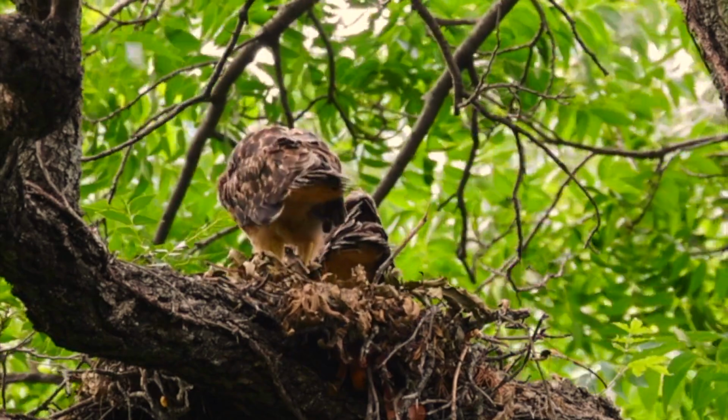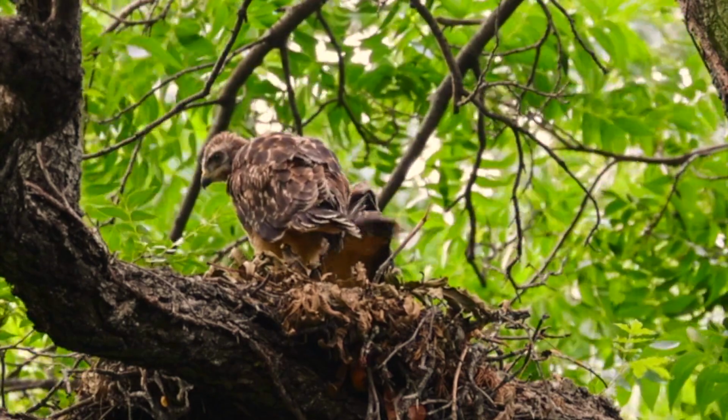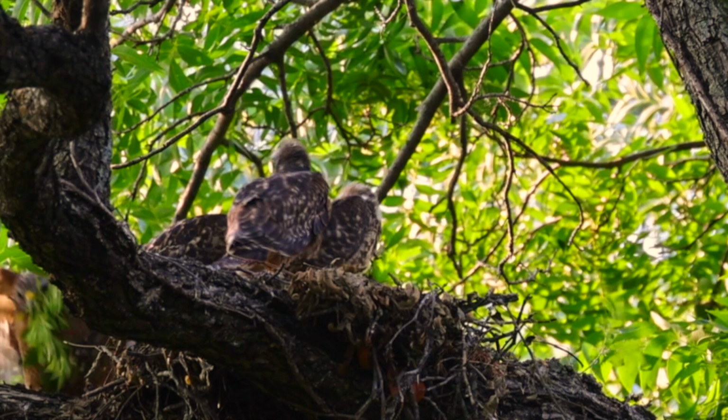It's important to note that red-shouldered hawks, like all birds of prey, are protected by various laws and regulations. It is generally advised to observe nesting hawks from a distance to avoid disturbing or stressing them.